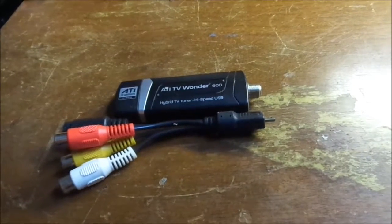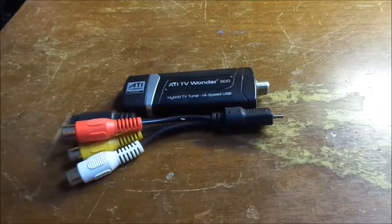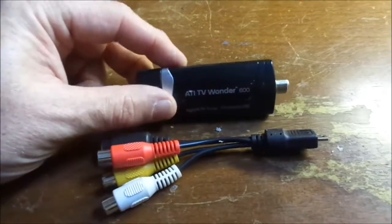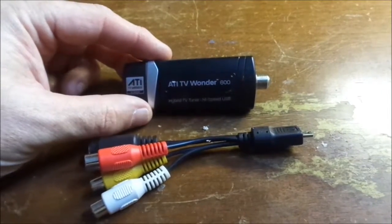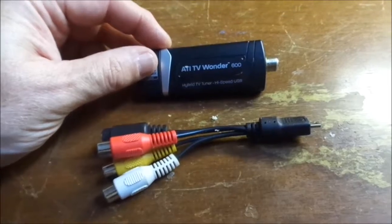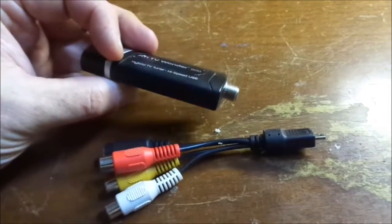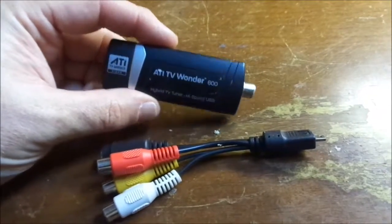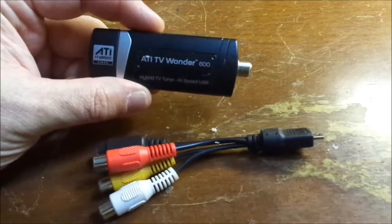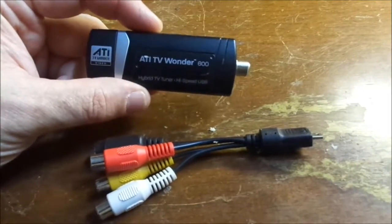Okay, last but not least, for this little bit of retroware, I figured I'd give you something a little extra special. In case you're wondering what this one is, this is a USB TV tuner card from ATI All in Wonder. It connects to your computer, whether it's a desktop or a laptop. It's an actual TV tuner card where you can record and watch TV directly on your computer.